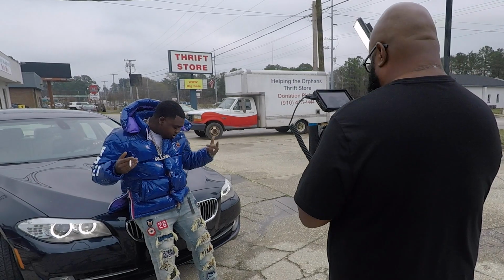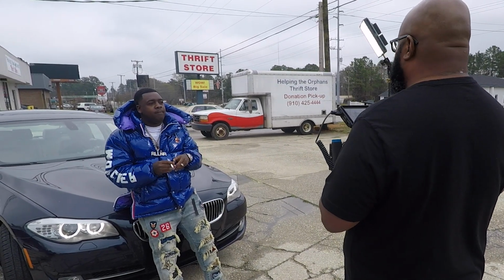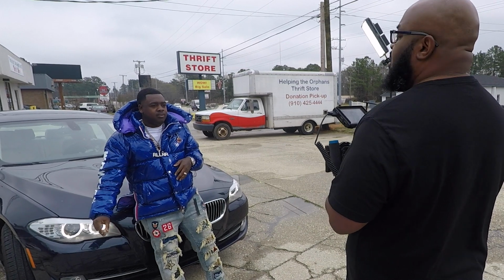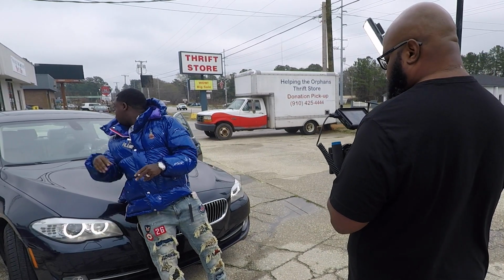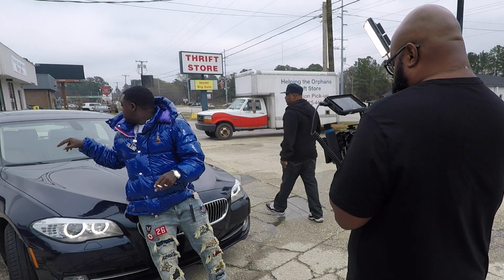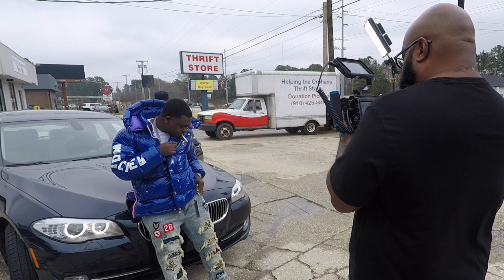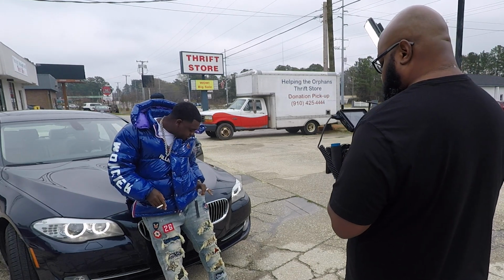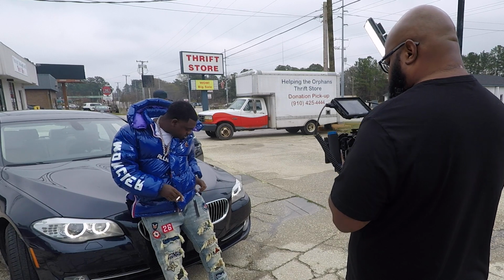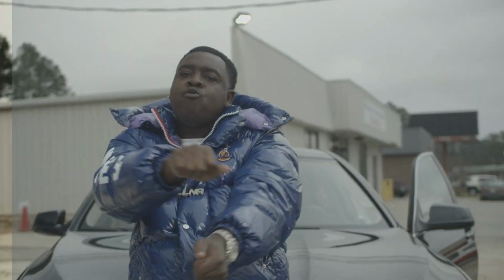On this scene right here, we outside the studio. Kid put his car around. We got the sky in the backdrop. You know, just a dope shot. I got my Aputure 672 LED panel, and I got that on his face. Ain't really no sun outside, so I can't bounce a reflector. So I use this light. It gave off enough light to where it looked dope.